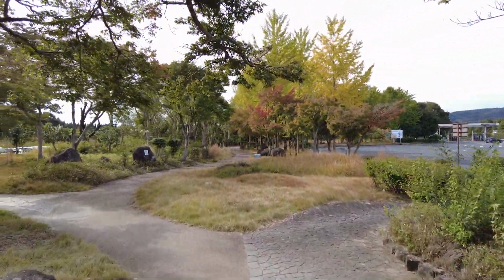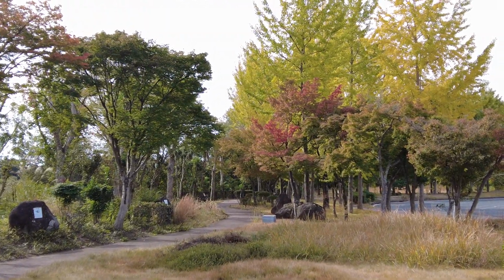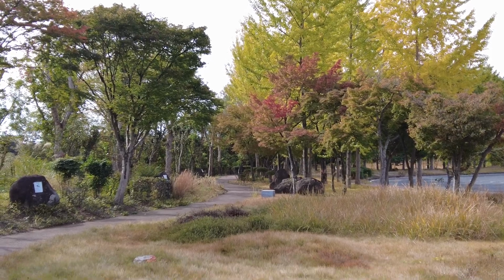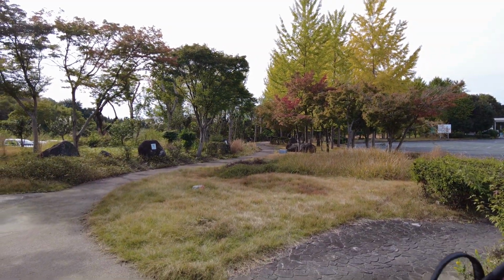And yeah, it looks like there's a little walkway there. You can see the leaves changing colors, really beautiful. Looks like a little walking path, maybe some benches and things back there.